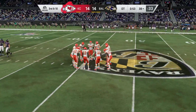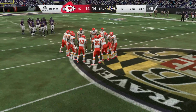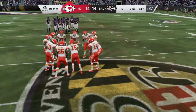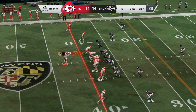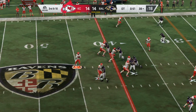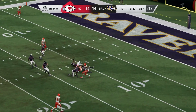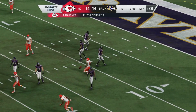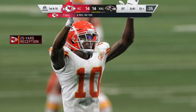Maybe a little over-anxious in the pocket there. He just didn't look comfortable on that throw. No, he didn't, because it wasn't his normal fluid delivery. And I think you might have had it right. Wasn't really confident with what he saw downfield and almost felt like he wanted to pull that one back. Now they face a 3rd and 10 after back-to-back incompletions. To throw, it's Mahomes. That one complete to Hill. And he's going to be taken down with the 1st down at the Ravens' 13-yard line.